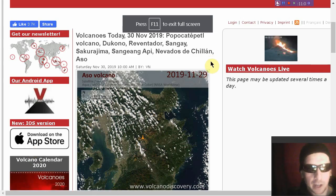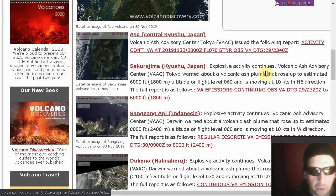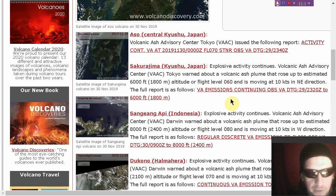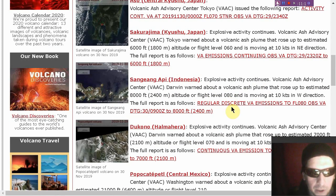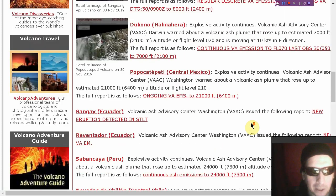Next, we'll look at volcanoes real quick. The list containing Mount Aso producing a 7,000-foot ash plume. Don't pole vault it. Sakurajima, flight level 6,000 there as it explodes. Semeru exploding also, 8,000-foot plume there. Dukono, flight level 7,000 as it explodes. Popocatépetl also exploding.